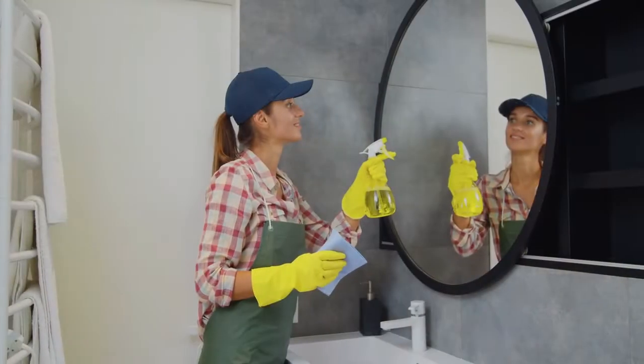Obviously, if a home is lived in, it's lived in. You can't make it perfect, but you definitely want to go through and sanitize, maybe even hire someone to do the sanitization for you. With a kitchen, this is the heart of the home.